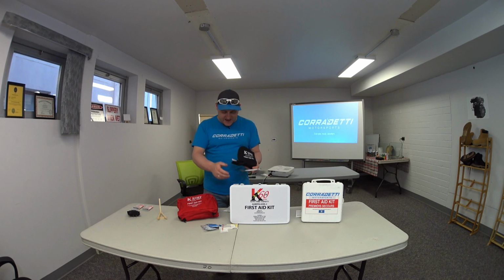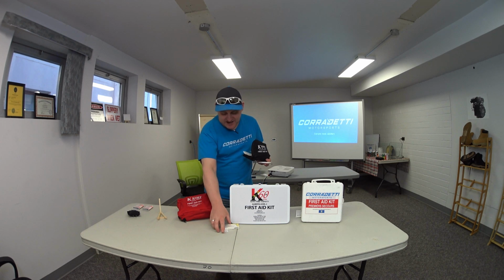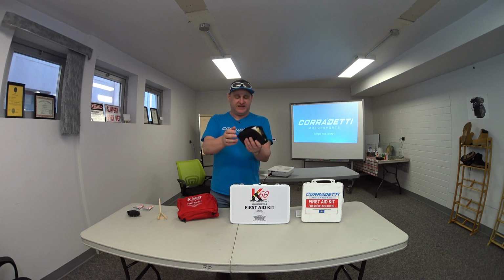So what do we have in here? We have a whole bunch of stuff. Now it's compact again, where this would be suitable if you're going to do some light off-roading in your OHV, a dirt bike, or whatever have you. This here will be very compact to put into some tight spaces. Again, as an employer, this would be only suitable for a single worker in any type of close or distant workplaces.